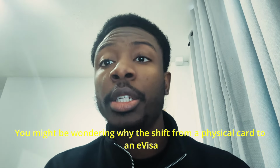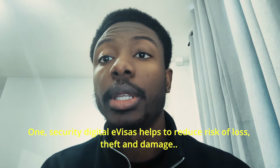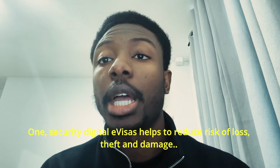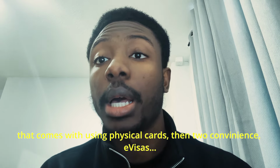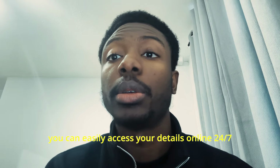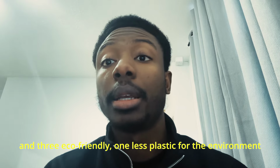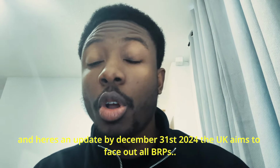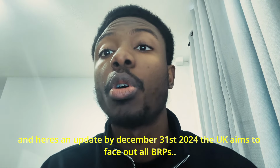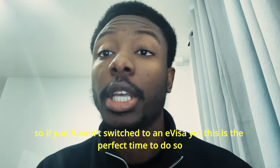Now you might be wondering why the shift from a physical card to an eVisa. There are several reasons why this is happening. One, security. Digital eVisas help reduce risks of loss, theft, and damage that come with using physical cards. Two, convenience. With eVisas, you can easily access your details online 24/7. And three, eco-friendly. Less plastic for the environment. And here's an update. By December 31st, 2024, the UK aims to phase out all BRPs completely. So if you haven't switched to an eVisa yet, it's a perfect time to do so.